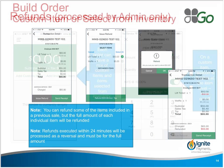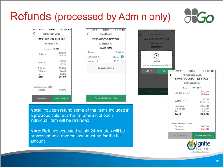Now, what happens if they want to go back and review a transaction? Well, they can do that. Right? There's a way that they can pull up their transaction list, and they can sort through that list. They can choose a date range. They can let the app, by default, just show them a list of the most recent 100 transactions. And that would let the merchant go back and take a look at it. If the customer said, I didn't get my receipt, they can go back. You see down here at the very bottom, they can go ahead and send receipt or resend receipt.